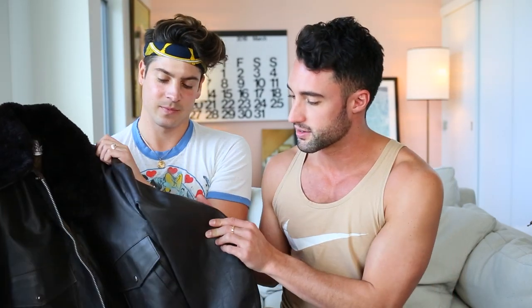But this was my first purchase of the day and I think it was only like 40 bucks. And also it's broken in already, so it has that distressed look. Yeah, and the collar is removable, so if you're not feeling the faux fur. I know, it's cool. I like that. I'm gonna have to steal that.